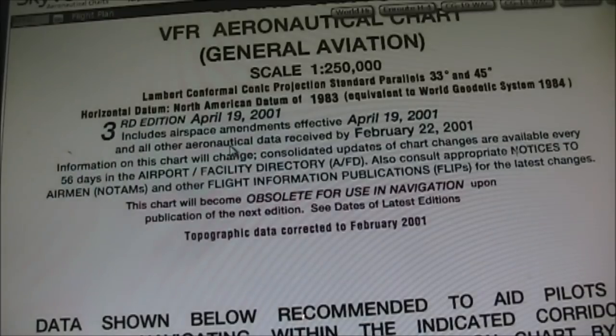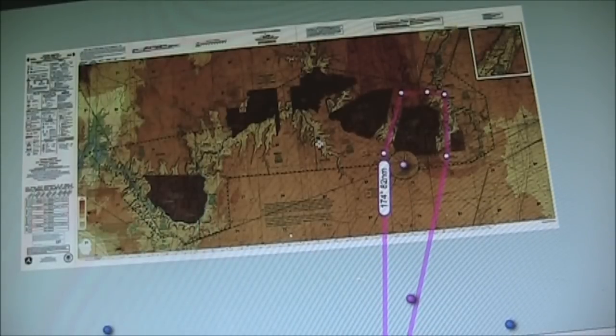It is actually mandatory that you have this chart with you if you're going to fly within the special flight rules area. This chart was designed to give you most of the information you would need to navigate within the special flight rules area. The procedures are not especially complex, but they are detailed, and you need to read this chart thoroughly and be sure you understand it.